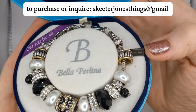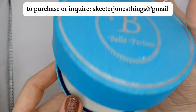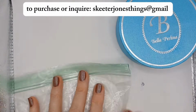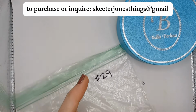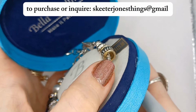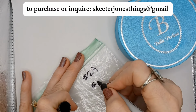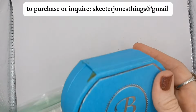And there it is, all brand new in the box with the tag, the care card, and storage area for more charms and beads underneath. And the box is in great condition with the exception of some visible glue on the outside of it. So this pretty piece, that's going to be number 29. And originally, what was that original? 125. Yeah, 125. So, let's just do that one for $20. That is gift ready, with the exception of you might want to clean the box up a little bit.